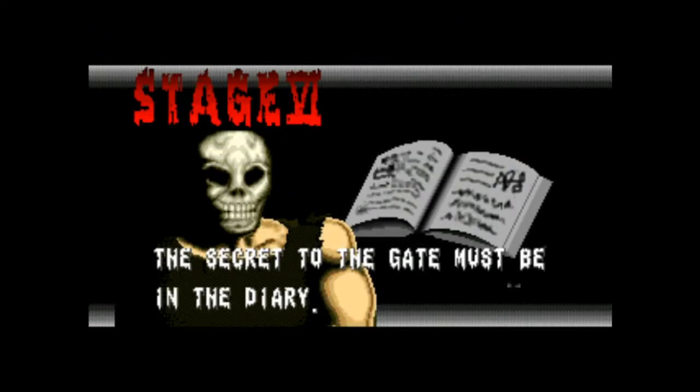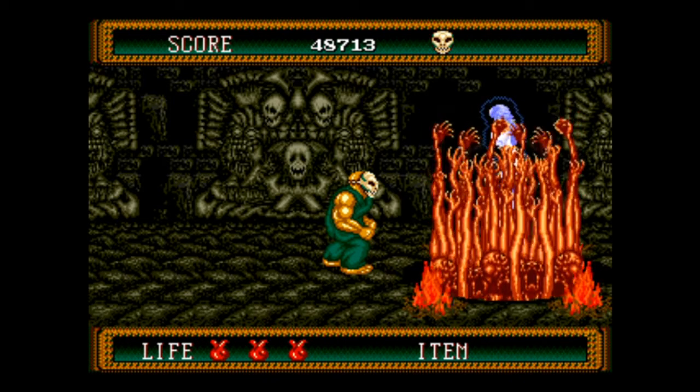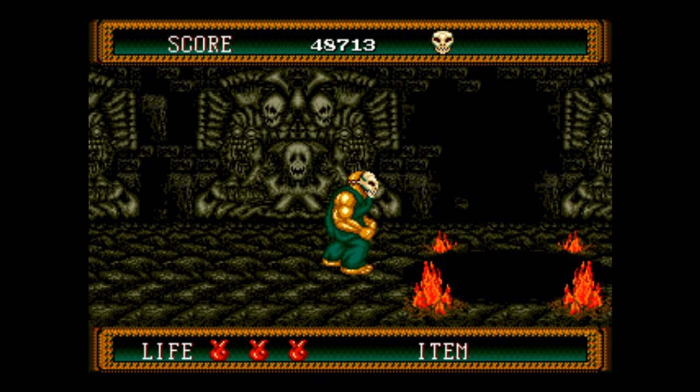Stage 6 leads you to this hole in the ground, which I can only assume is a gateway to hell or something. The spirit of Rick's girlfriend Jennifer is dragged down and you immediately fight a boss. No level or anything. Nice.